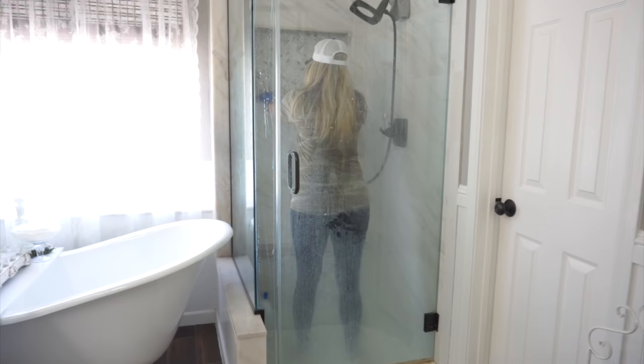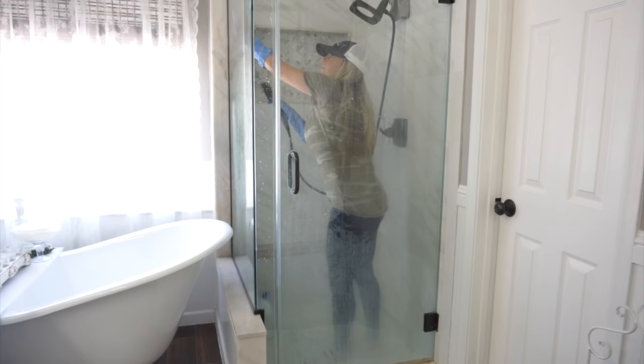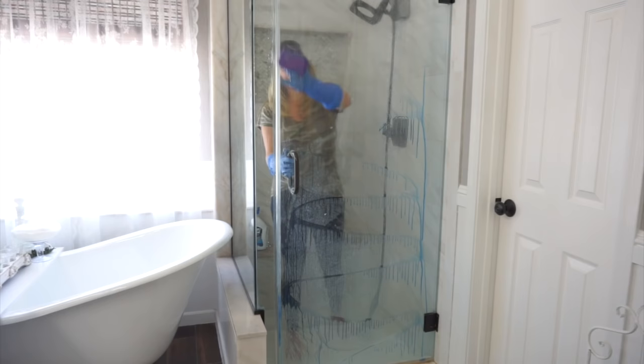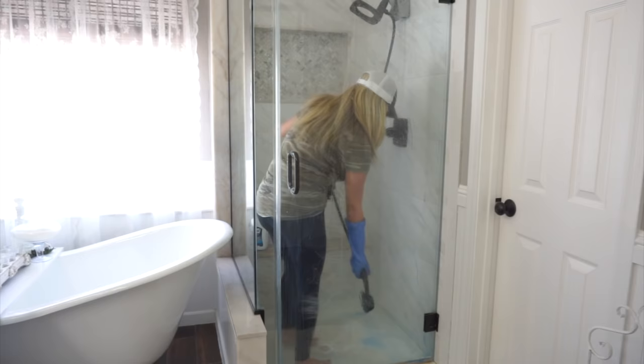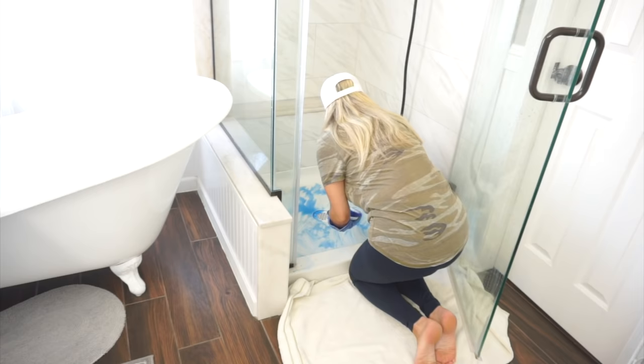And then once I am done, I don't even have to let it sit very long. I just use the shower attachment and rinse it all away, and the shower doors turn out looking perfect. I love this hack. I've been using this for about a year now, and several of you have messaged me telling me that you have tried it and it works wonders. So if you have not tried this, I encourage you to try the toilet bowl cleaner.